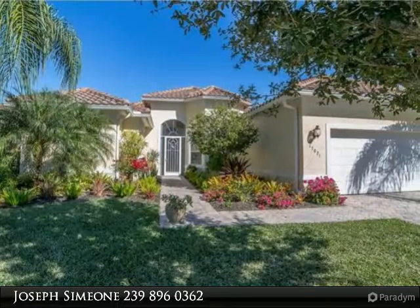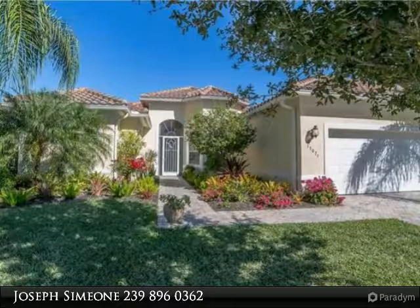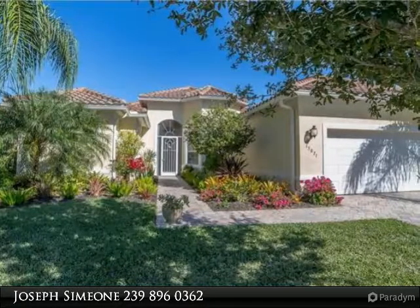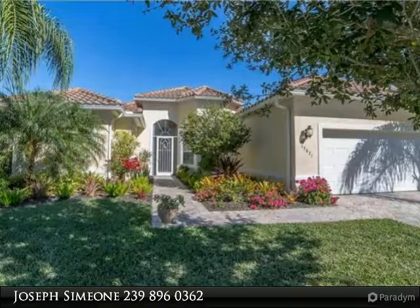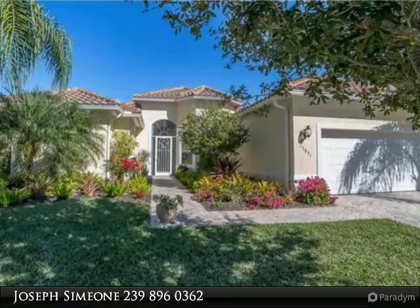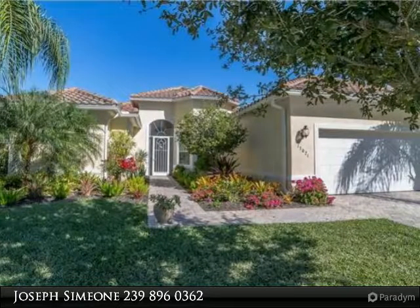Enter the foyer to the great room, with coffered ceiling and paddle fan. State-of-the-art kitchen, stainless steel appliances and huge walk-in pantry with custom shelves. Maple wood cabinets with soft-close drawers and lower tray sliders with above and below lighting. Granite countertops throughout the home. Eat-in breakfast nook and formal dining room to entertain your guests.